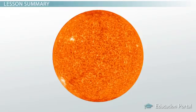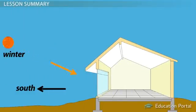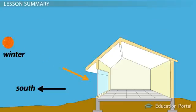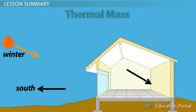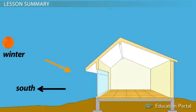Let's review. Solar energy is energy obtained from the sun. With some planning, we can devise ways to capture this energy to heat our homes and other buildings. Passive solar heating is a method that takes advantage of the existing heat generated by the sun to heat living spaces. The efficiency of a passive solar heating is improved by positioning a building in a way that captures the most sunlight. It also depends on thermal mass of the walls, flooring, and other objects within the building. Thermal mass is a material's ability to absorb, store, and release heat. Generally, more dense materials such as brick and stone have a higher thermal mass.